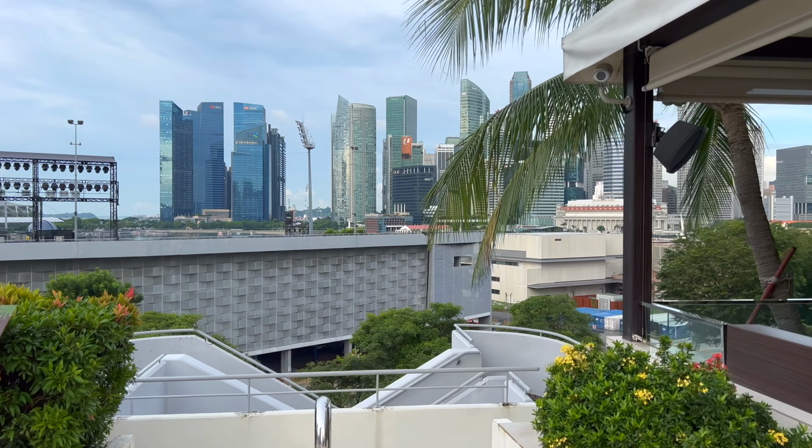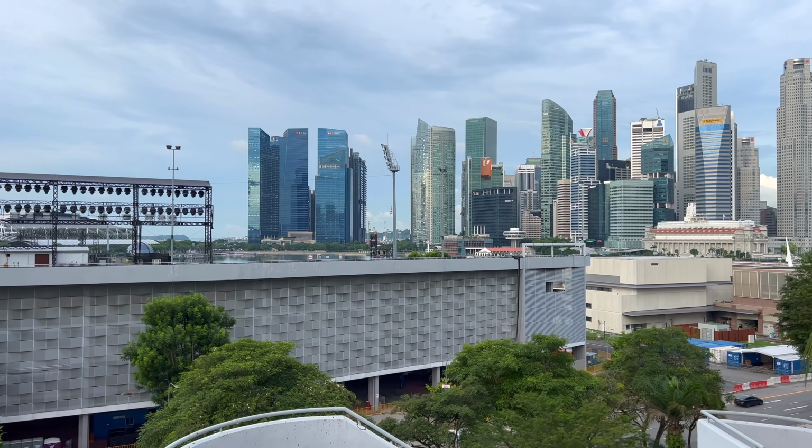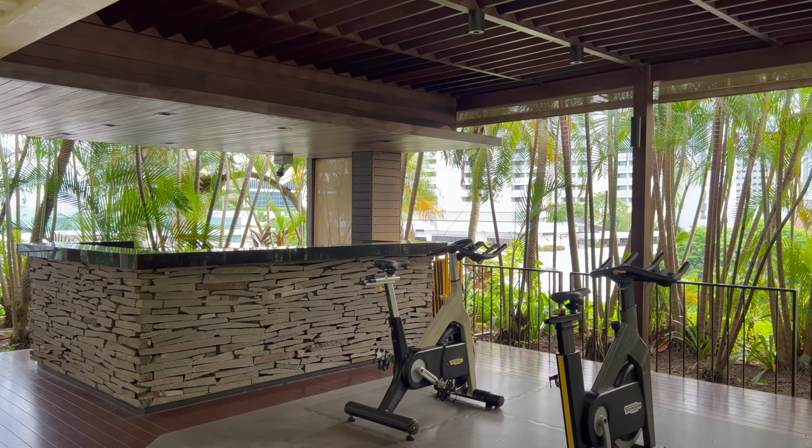The deck has beautiful views of the downtown core, and also on this level is the indoor and outdoor fitness center, which was a nice size but always filled with guests at every moment I checked.